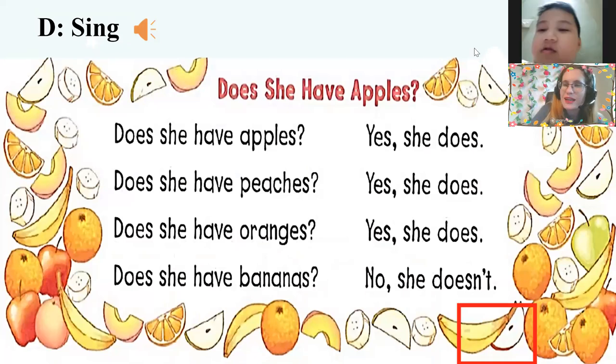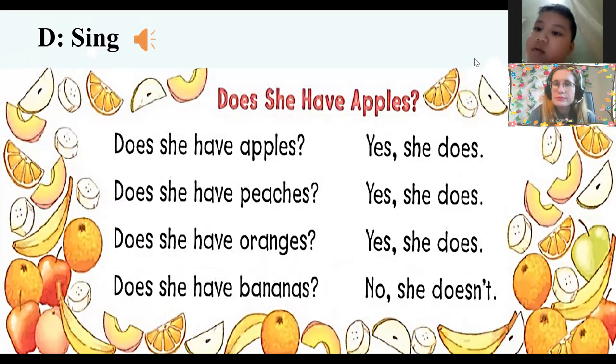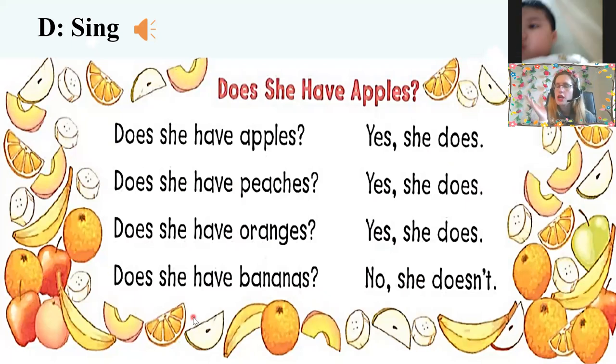Page 27. Let's sing. Does she have apples? Yes, she does. Does she have peaches? Yes, she does. Does she have oranges? Yes, she does. Does she have bananas? No, she doesn't.